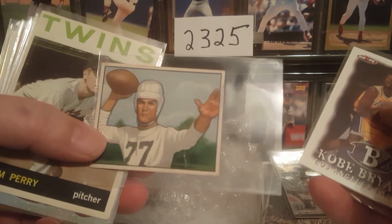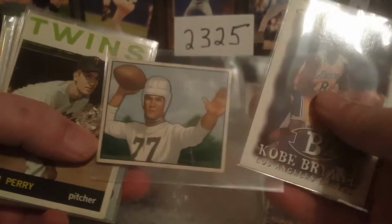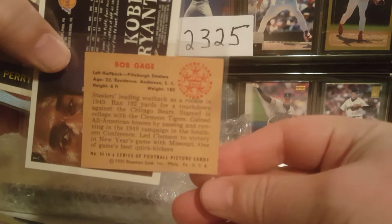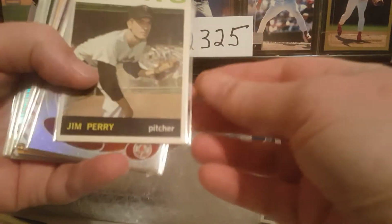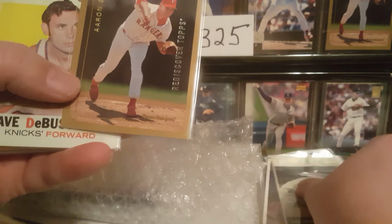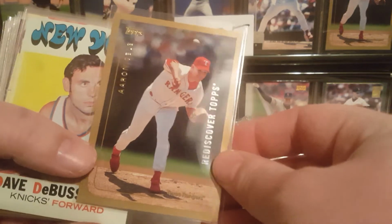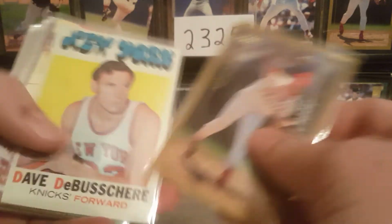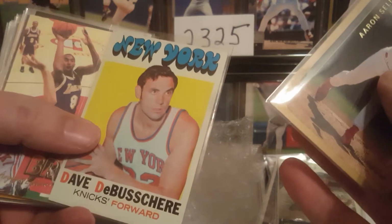I'll start buzzing a little faster here. Kobe Bryant's Hoops card. Here was the last card I needed for the 1950 Pittsburgh Steelers Bowman team set. Bob Gage. I don't show a lot of my old football cards, or I haven't yet, but maybe I'll start doing that. Another Jim Perry. Showpuck. Actually, here was an Aaron Seeley card I did not have. There's probably less than 10 that I need, and this one was the Discover Topps with the silver print, which I only had the gold one, or the bronze, whatever.